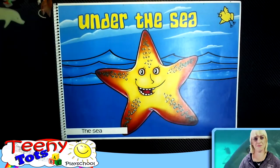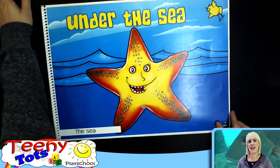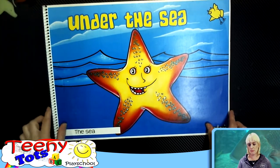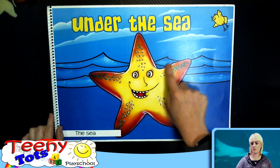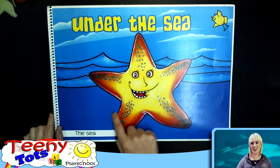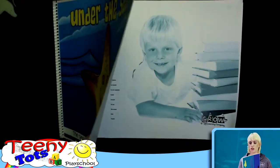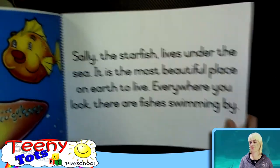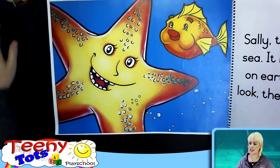We're going to start off with our story. Straight away, we're learning about Under the Sea. Can you see my big book here? And what do you see on the book? A starfish. Okay, let's read our story. I'm going to show you the picture there while I read over here.